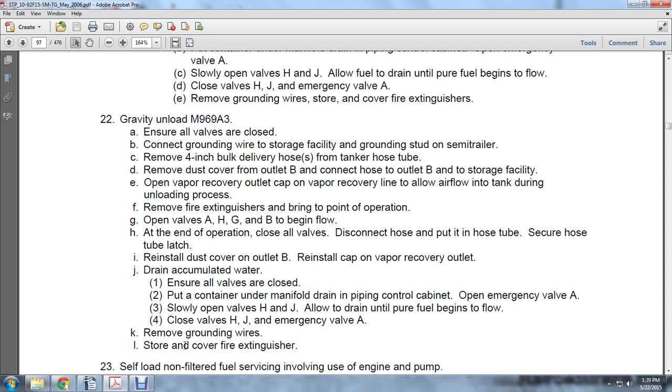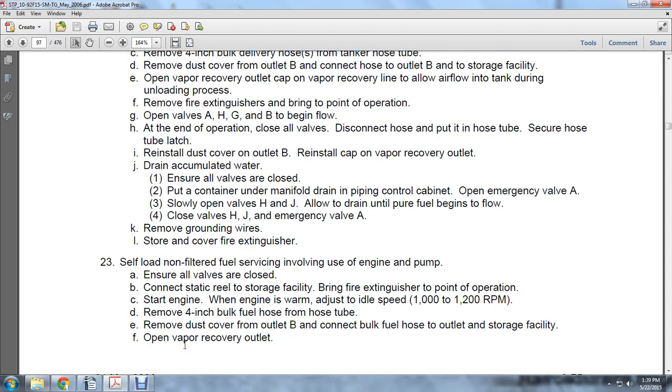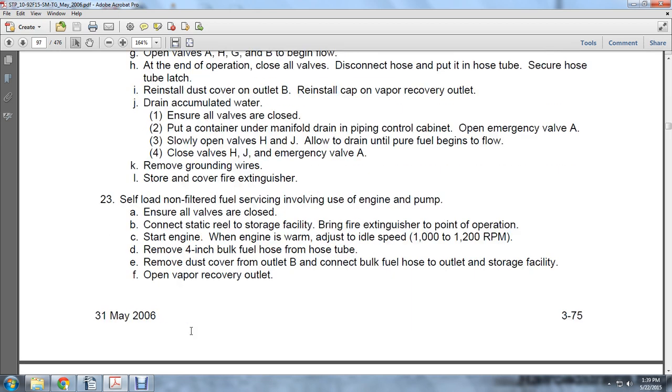Remove the grounding wire, store it, and cover the fire extinguisher. Self-loaded, non-filtered fuel service involves use of the engine and pump. Ensure all valves are closed and connect the static reel to the storage facility. Bring the fire extinguisher to the point of operation. Start the engine. When the engine is warm, adjust to the idle speed of 1,200 RPMs. Remove the 4-inch bulk fuel hose from the hose tube. Remove the dust cover from the outlet B, connecting the bulk fuel hose to the storage facility outlet. Open the vapor recovery outlet.